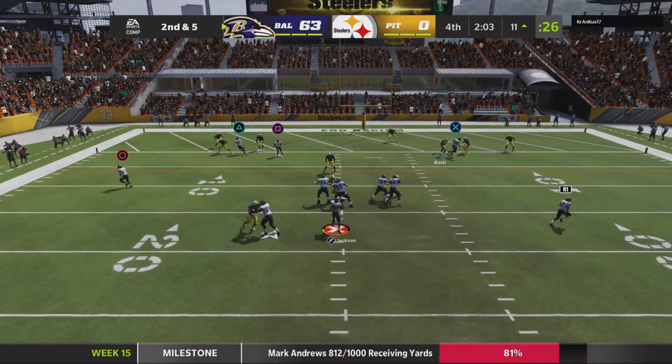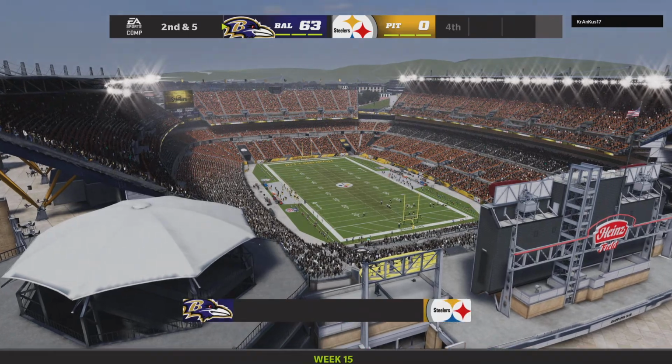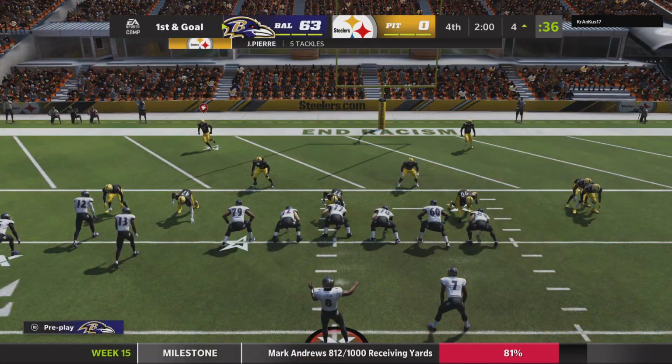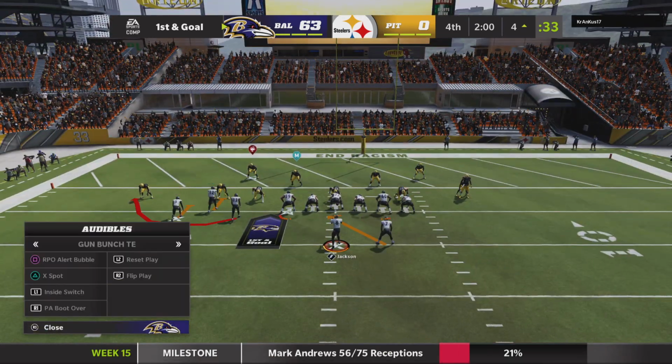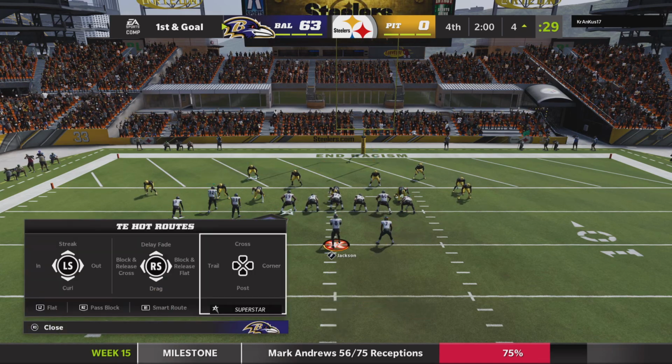Looking to throw again on 2nd down. Jackson right back to Duvernay. That's complete. And the Ravens are going to be looking at 1st and goal as they move this down to the 4-yard line. So it's Raven football here as we welcome you back. They've got it 1st and goal in a game that appears to have already been decided.